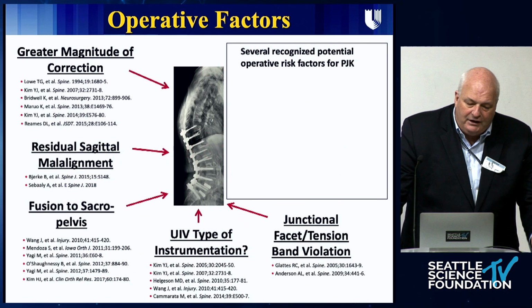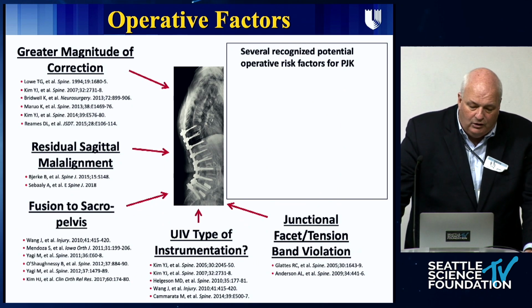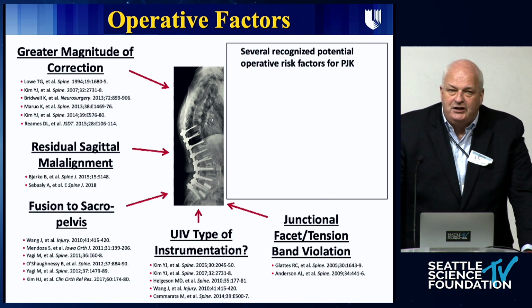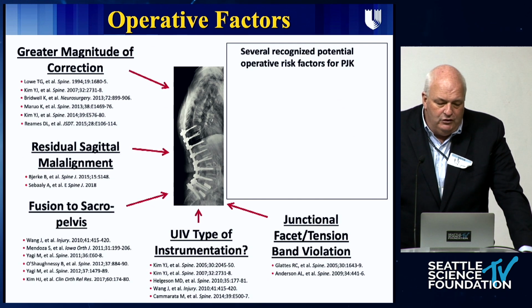There are operative factors, and it's been shown that the bigger the correction you do, the more likely it is to occur. But if you don't do a big enough correction and you leave residual sagittal imbalance, that's also been shown to do it. Long fusions to the pelvis have a higher association.